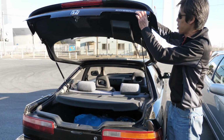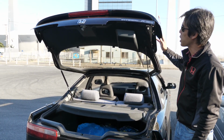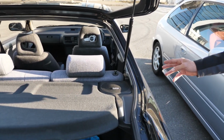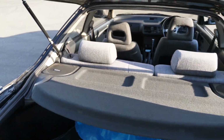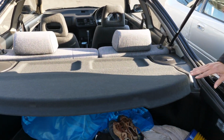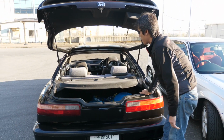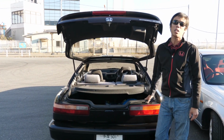And just look at this. The gas struts are still strong. Mostly cars of this era, you need the gas struts changed. And this car came originally equipped with the Honda original accessories, high quality sound system, and even the parcel shelf still with the car and looking spotless and extremely clean. Really a lot of trunk room. You fold the seats down, I believe this can actually be a small little wagon, so being much more practical than the Civic.